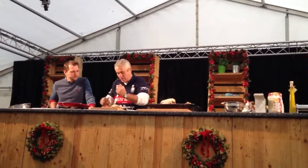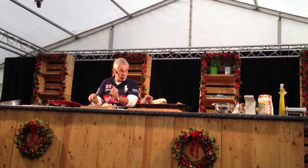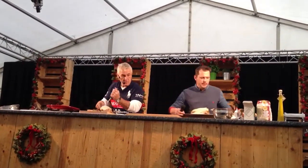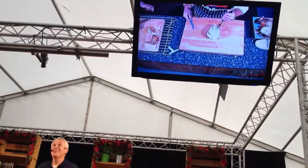So, once you've got the breast like this, you can then... Where's the camera? Didn't even know there was a camera. That's cool, isn't it? Ah, there's a camera. Hello.